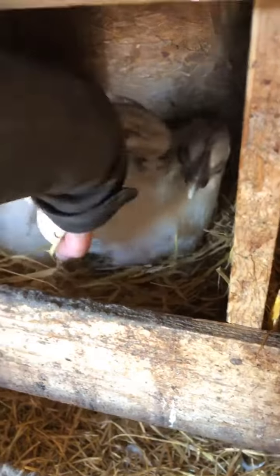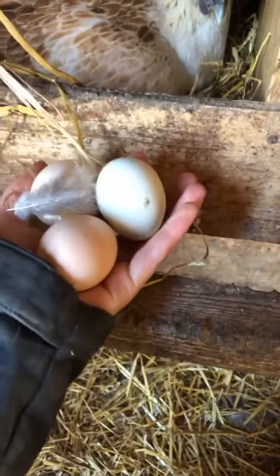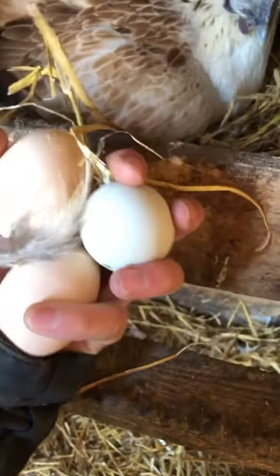So it's best to cover up your hands, or if you're brave, go in there, but even the most brave people will find it does hurt. So you can see under her she has 2 pink eggs, and then this one is a light blue.